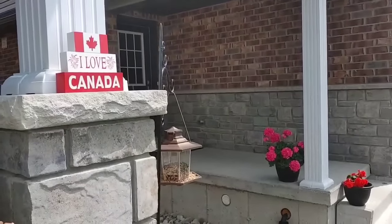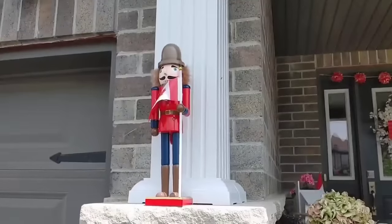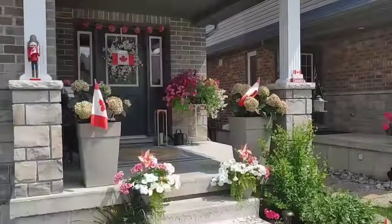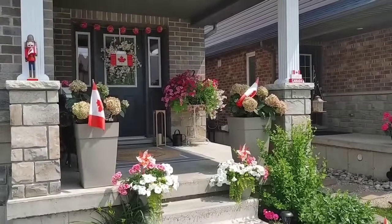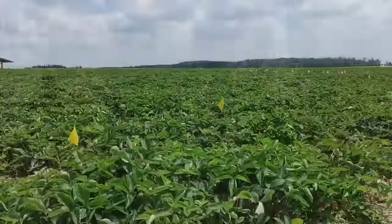I didn't find any, but I do love all the simple little touches. And I think this little nutcracker is so cute. It was from Michaels last year, and it just adds that cute little patriotic touch. But as you can see, my flowers are getting so big and everything's looking really pretty.